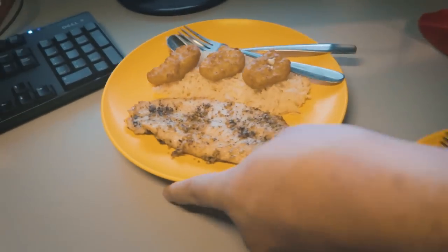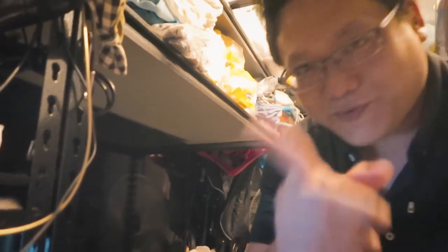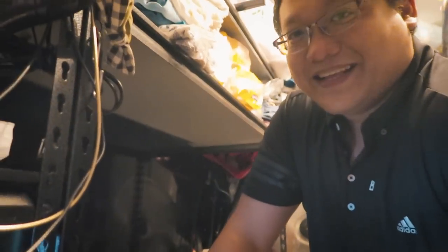Right, dinner is served. Woo! I hope it's nice. I haven't been doing fillet for a very long time. But I believe the fish nuggets will be nice. Okay, that can't go wrong. How to go wrong?